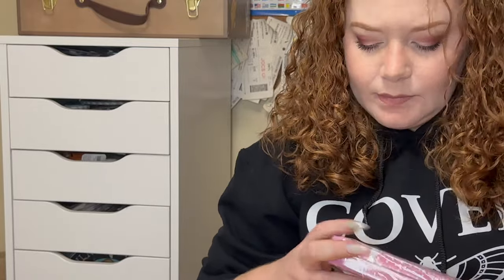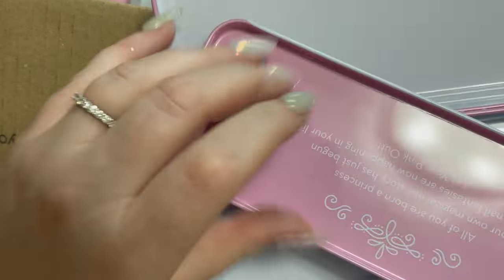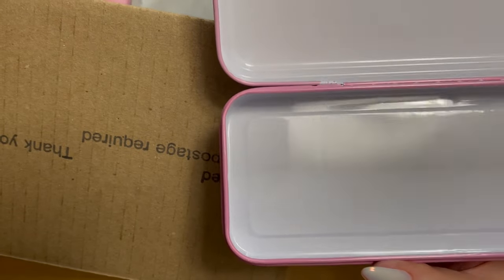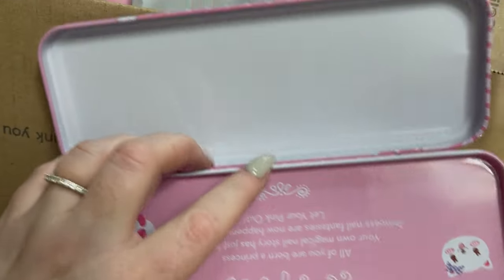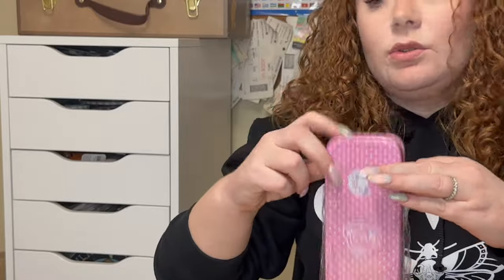Oh, the elusive metal My Candy box. So let's see what else is in here. I know a lot of people are saying that they hope that they got this. How does it open? Okay. Oh, right. So it has this like tray here. And then you have space underneath, so a really great way to store your tools. This one has a little bit of a dent in it. So just whoever gets this in the giveaway, just know that it came dented. I didn't dent it.